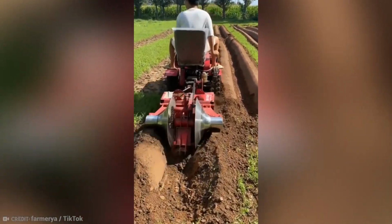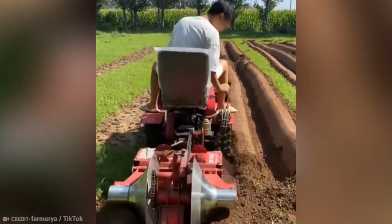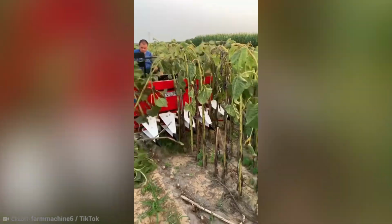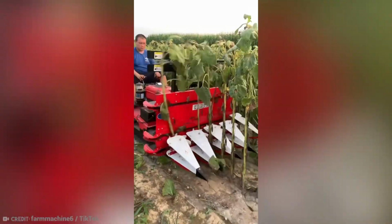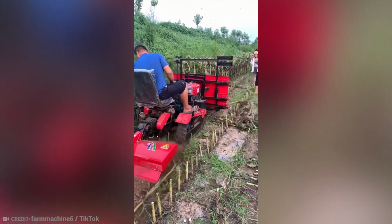This machine makes ridges before refilling them with soil. Not only is it easy to work with, but it also looks fun. Nothing can stand in the way of this guy. With this machine, he could easily plow anything that dares to stand in his path.